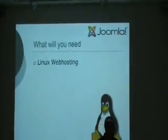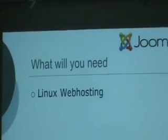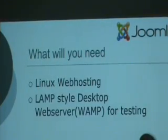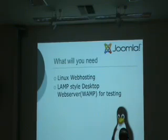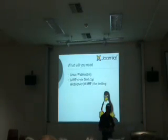So, what do you need to do a Joomla website? Essentially, you'll need Linux websites. I know people are going to say, no, you don't, but essentially you will. You need more or less what's called a LAMP stack, or something that's capable of hosting a MySQL database and delivering PHP web pages. You'll soon know if it's not capable of doing it, because you'll get all sorts of interesting results.